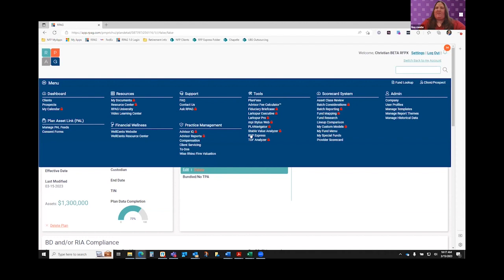You can go right into RFP Express. That will open up the tool. So say you just met a prospect, maybe you're early on in the sales process, you haven't even built their lineup or anything in RPAG yet. You don't have to do any of that. You can just click into RFP Express and enter the required data points there without having to build a client.